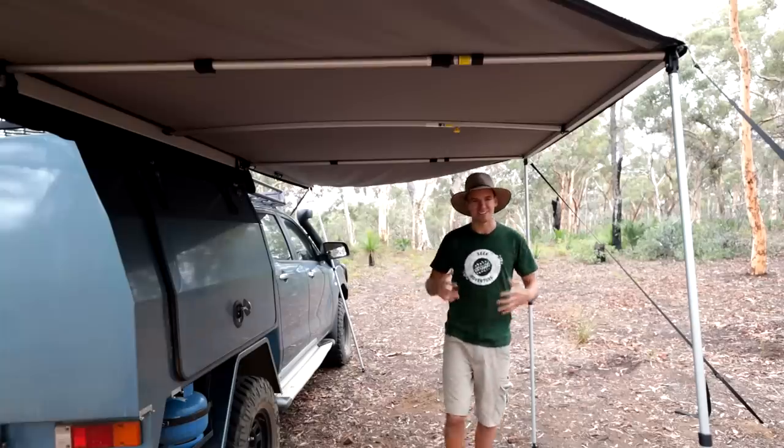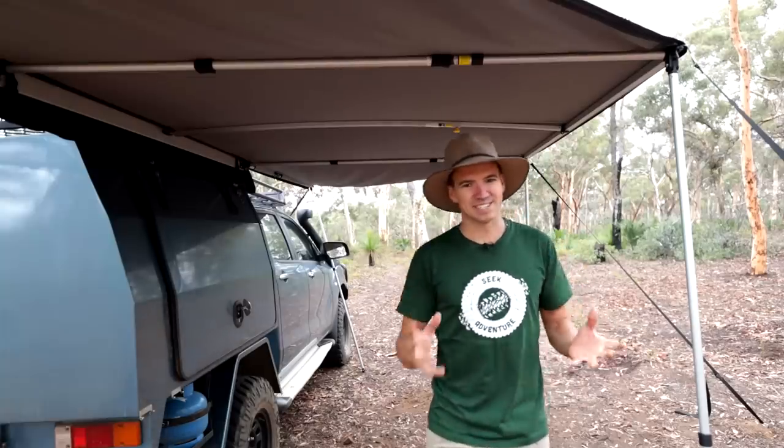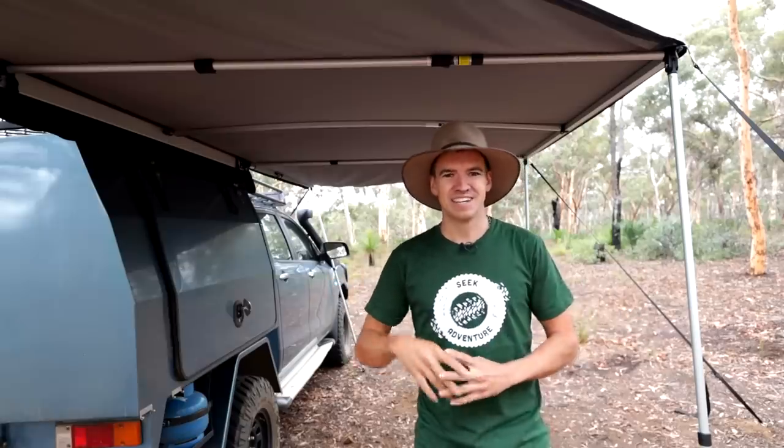Every man and his dog has an awning on their four-wheel drive these days. It's so common, and there's so many to choose from. How do you decide? Well, stick around and I'll tell you guys why I reckon this is one of the better awnings on the market.